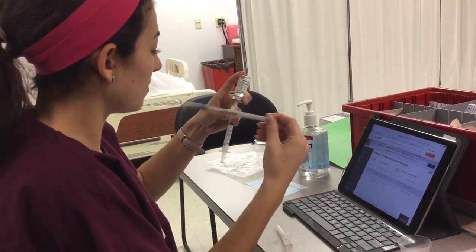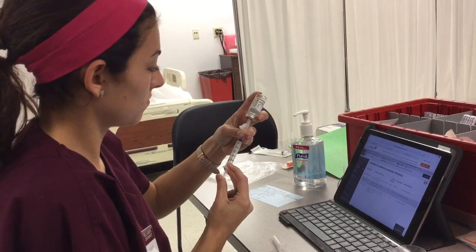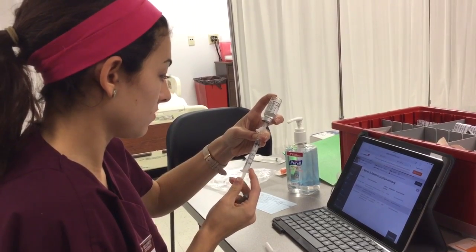Get rid of any air bubbles. All right, Mr. Lentz, I am going to administer your medication. I'm going to be making sure there's no air bubbles at the top as well. First I'm going to raise your bed to working height.